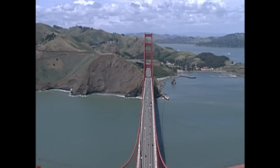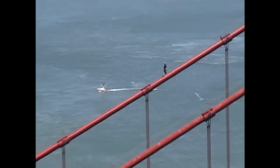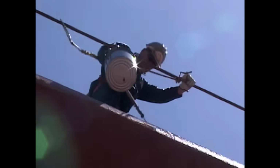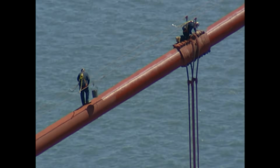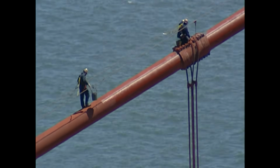Protecting the bridge from the elements includes the precarious job of painting the main cables strung high on the bridge over the bay. When you're walking down, it's a 3-foot diameter cable. Of course, you only get to walk on the top foot of it, and it's rounded, which makes it a little interesting to say the least. You actually have a cable on each side of you to hook into with your lanyards. You have to be up there with all your safety gear on. It's not like you're walking down a sidewalk.